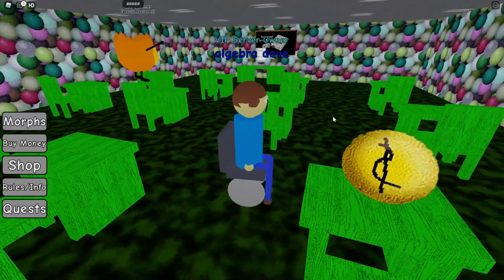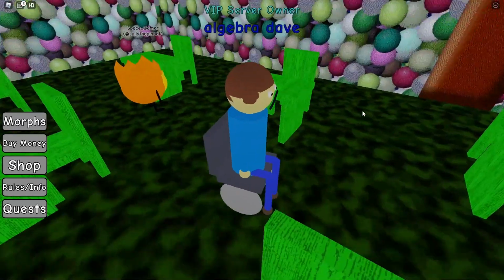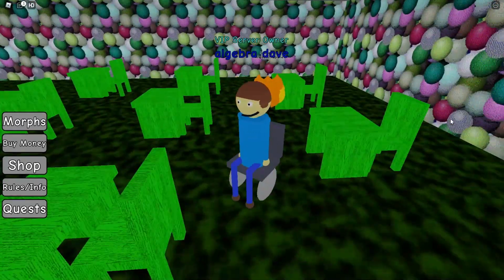Did you actually know that if you click this coin, it gives you in-game money? Look, check your money now. See, you got more money. It's actually pretty cool. But yeah, guys, if you're grinding for money, just go on Algebra Dave's class, and then you can find some money in there.